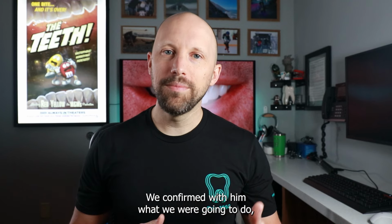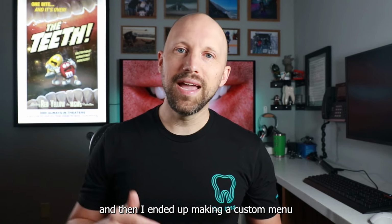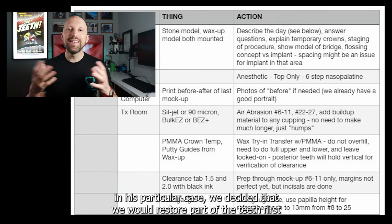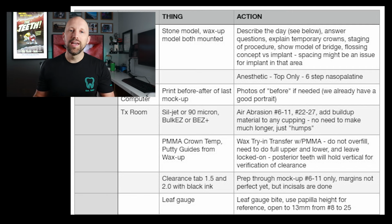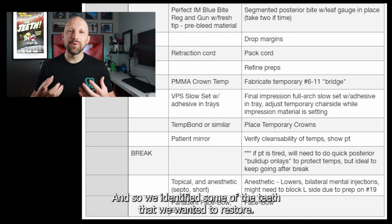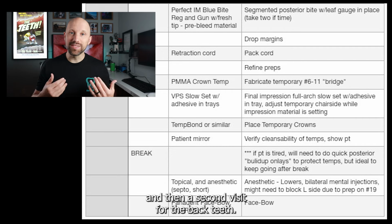We confirmed with him what we were going to do, and then I ended up making a custom menu for his appointment, his prep day. In his particular case, we decided that we would restore part of the teeth first and the other part second. And so we identified some of the teeth that we wanted to restore, the front teeth mostly, a couple of the premolars, and then a second visit for the back teeth.